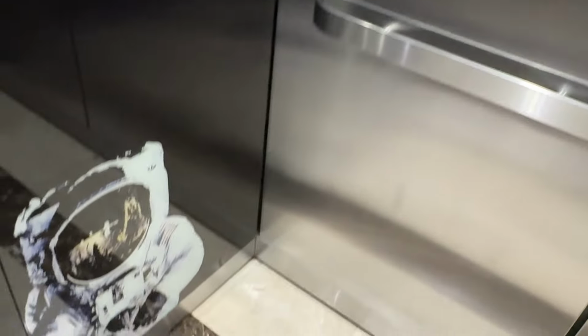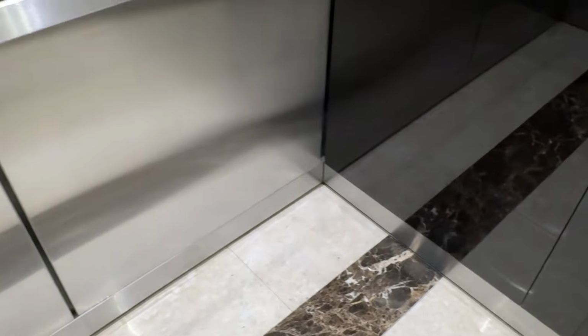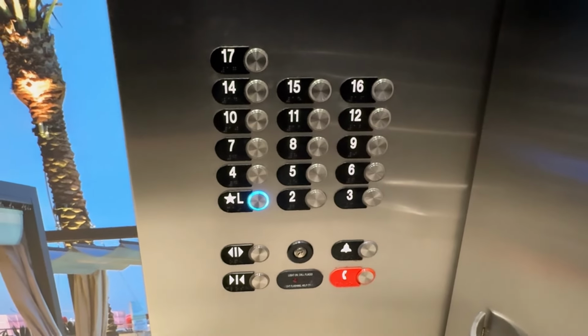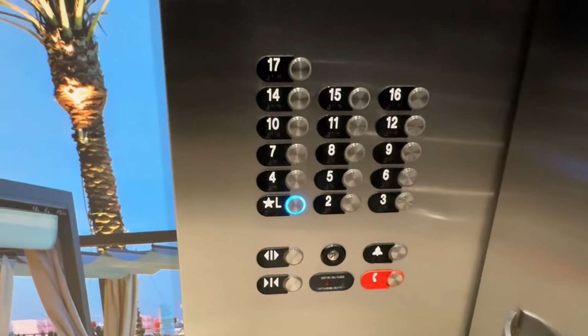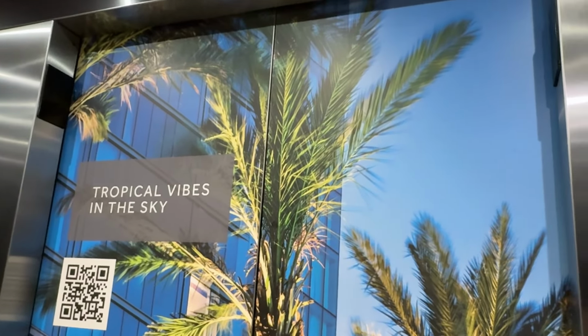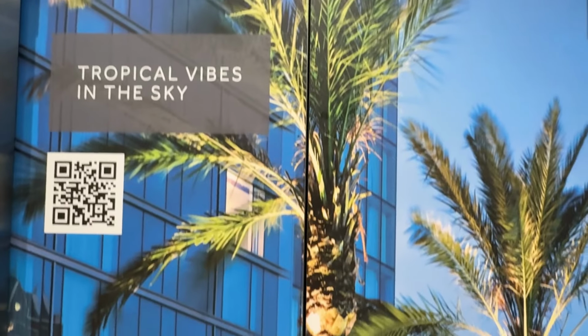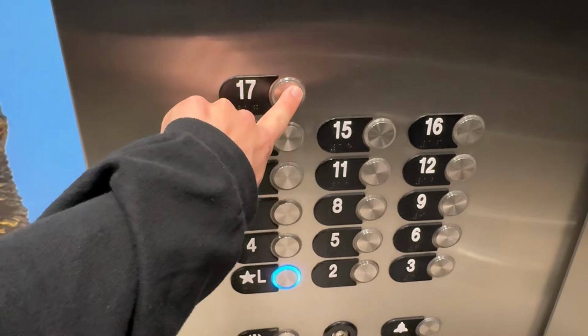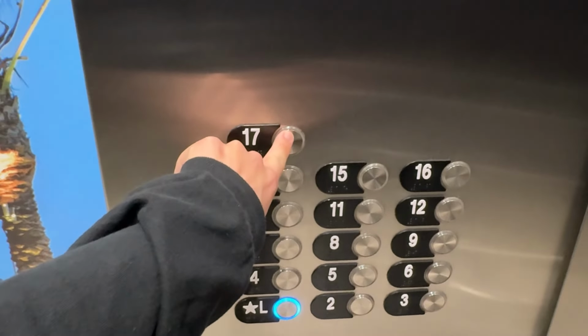One of the elevator cars has a very badly obnoxious sounding motor. These are your newer Series 4 fixtures. Tropical vibes in the sky. I love the palm trees. I want to go get a view up on the 17th floor, if no one's waiting.